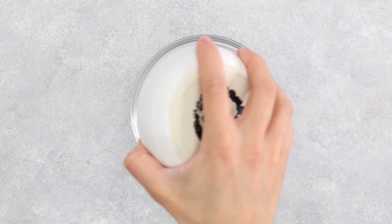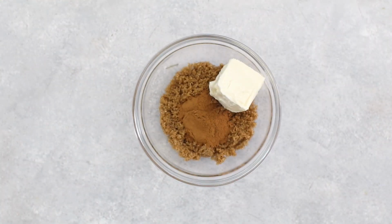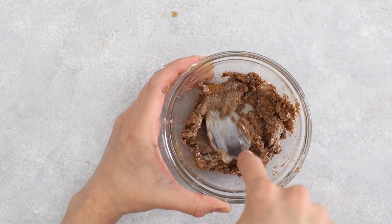So now in a small bowl, I'm going to make my filling. So this is really simple. I'm keeping it cinnamon sugar. I'm not customizing it today, but I just wanted to mention in the beginning you totally could. So what I'm mixing together is brown sugar, cinnamon, and some softened vegan butter. You're just gonna mix that together until it is nice and uniform.